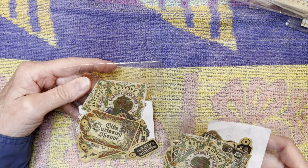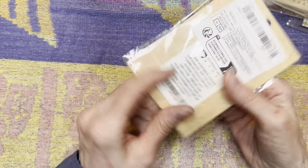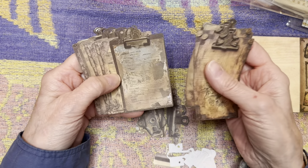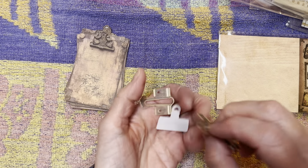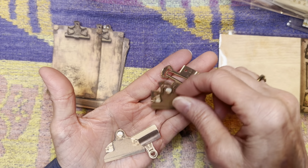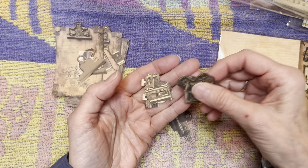I think this is the exact, is this all the same? I believe these are the same. I bought 2 packs. I'm pretty sure those are the same. And these I thought were cool. These look like old clipboards, which are cool. And they're stickers. You got different ones. And these you can put on your own little papers to make it look like a clipboard. Or you could make a tag out of it, stick it on the top. It's supposed to look like the little clips on the top. So those are kind of cool.